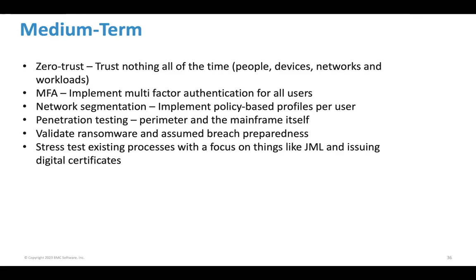Stress testing existing processes. On a client we worked with in the past, we actually managed to hijack their certificate process as a way of getting into an API. They didn't require any justification for why we needed a certificate. We were just authorized to request a certificate. We saw the CA for that certificate, requested a certificate from the same CA, and could then get onto their API. It was as simple as that. So, stress testing existing processes.